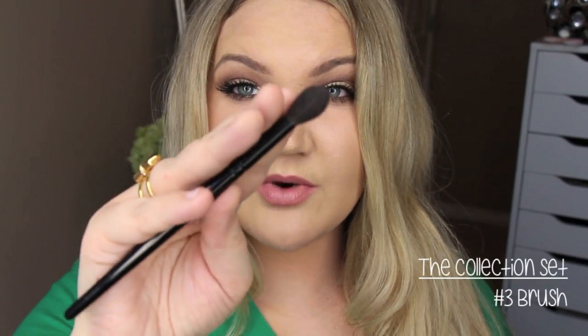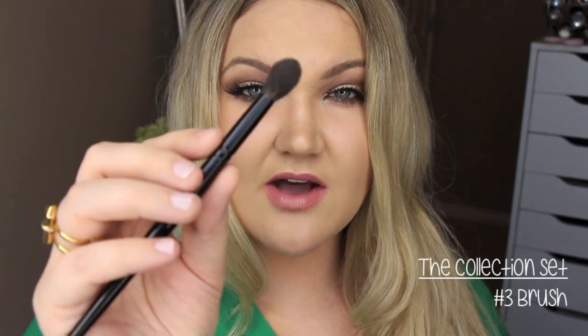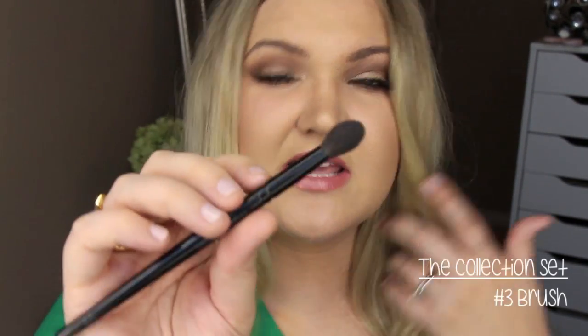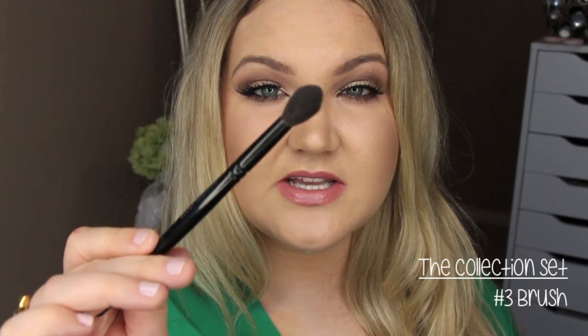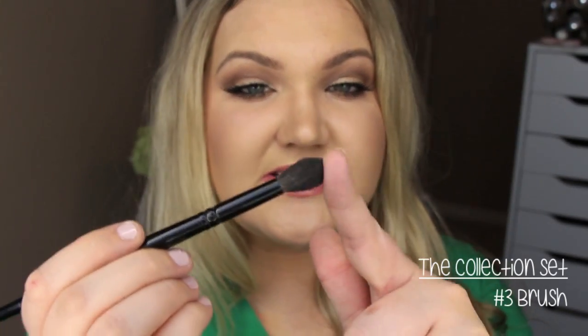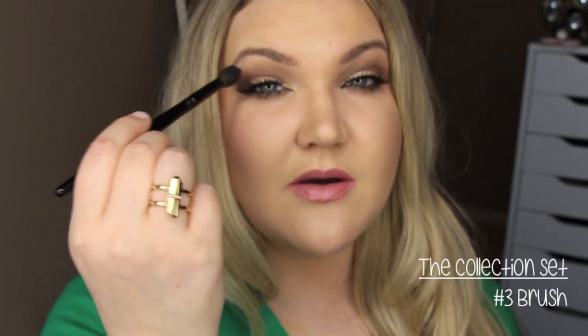Okay, the number 3 brush is the largest of the brushes for the eyes in the collection set. Now, this is perfect for even highlighting your nose or highlighting the inner corner or really delicate spots on your face because it is so large, but it is also perfect for applying all over shadow in the crease, which is what I love to use it for. If you're really wanting to just smoke out that crease or transition shade, it fits perfectly in the eye socket because it is tapered, and then also just the blending.